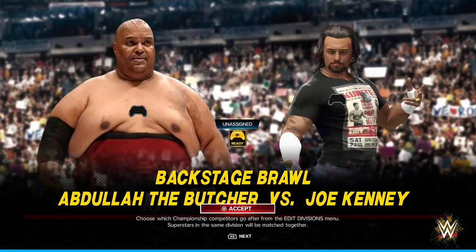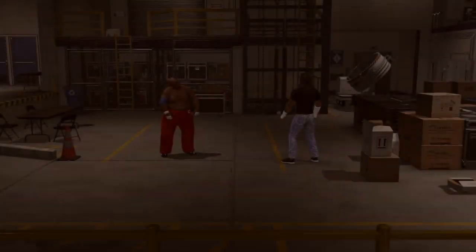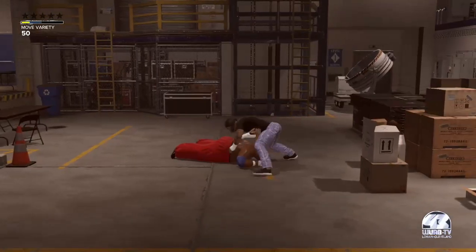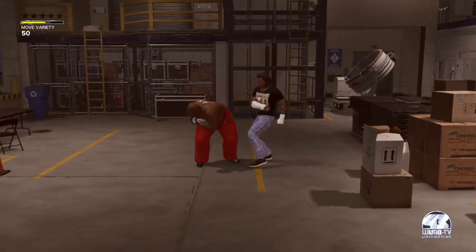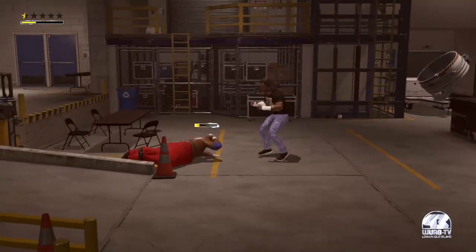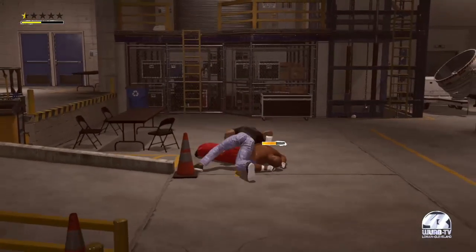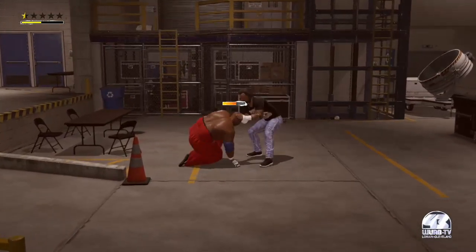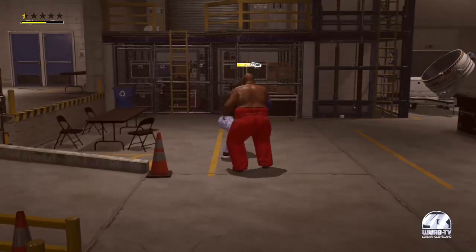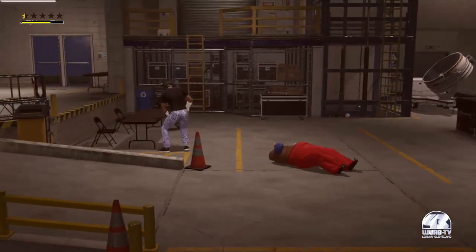Oh, man. This is not good for Kenny. And Kenny's fighting like crazy against the Butcher. Oh, man. Kenny with a headbutt there. Oh, and Kenny drops Abdul on his head. And right on that concrete.